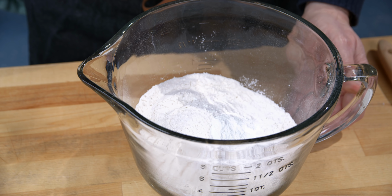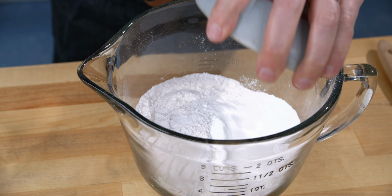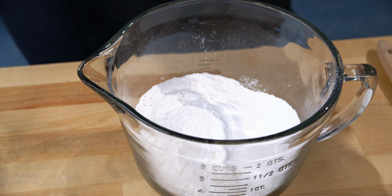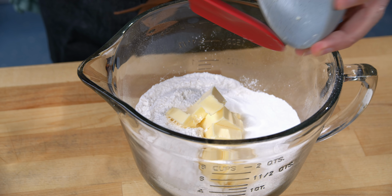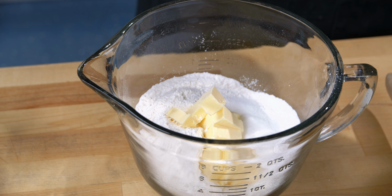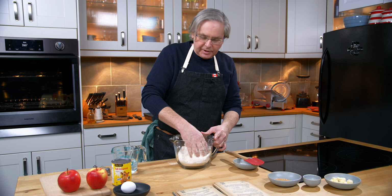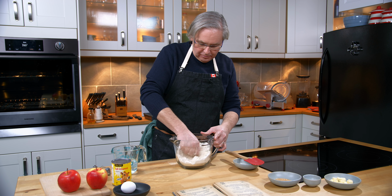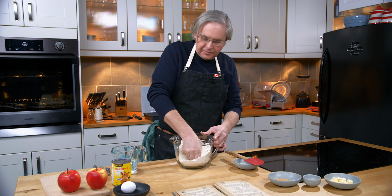So in this bowl, I've put flour, salt, baking powder, and sugar. And to that, I'm supposed to rub in a little bit of butter. So you're supposed to rub that in with your fingers. Okay, I think I've got the butter rubbed into the flour, and all of the big bits are gone.